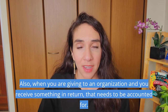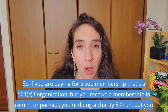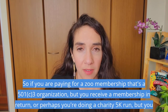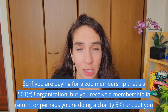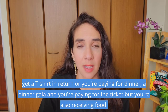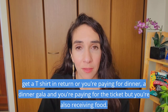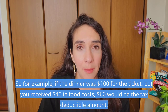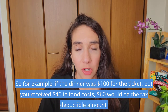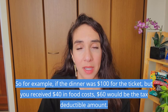Also, when you are giving to an organization and you receive something in return, that needs to be accounted for. So if you are paying for a zoo membership that's a 501(c)(3) organization, but you receive a membership in return, or perhaps you're doing a charity 5K run, but you get a t-shirt in return, or you're paying for a dinner gala, and you're paying for the ticket, but you're also receiving food. So you need to confirm that you are just putting the deductible amount. So for example, if the dinner was $100 for the ticket, but you received $40 in food costs, $60 would be the tax deductible amount.